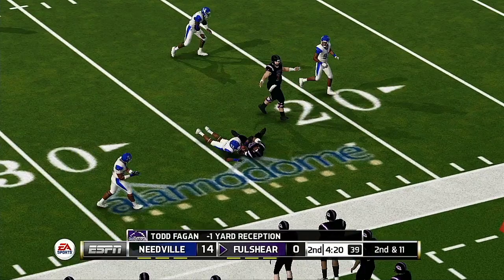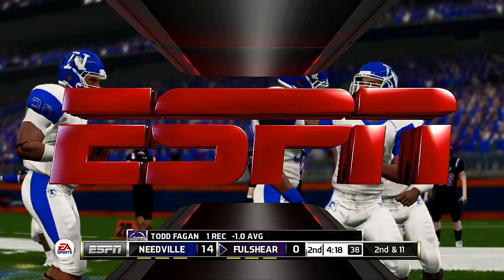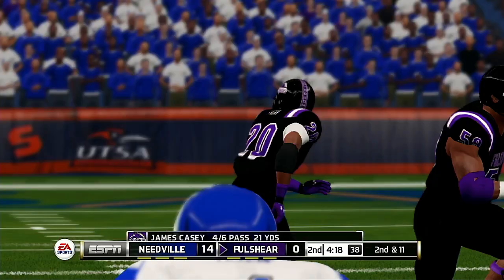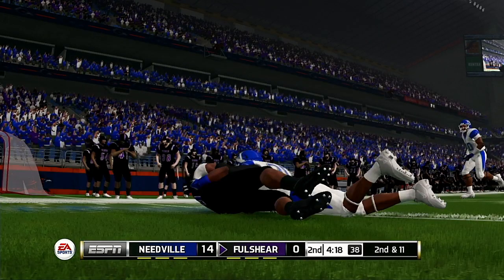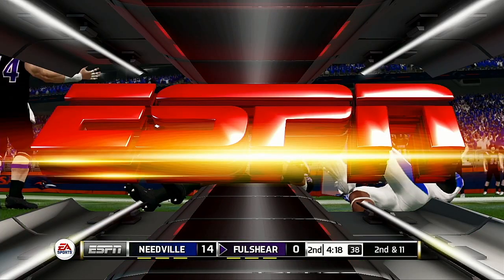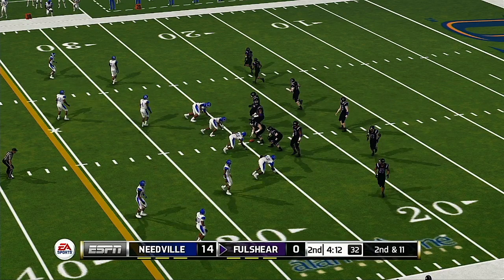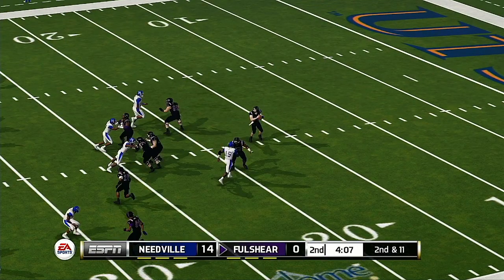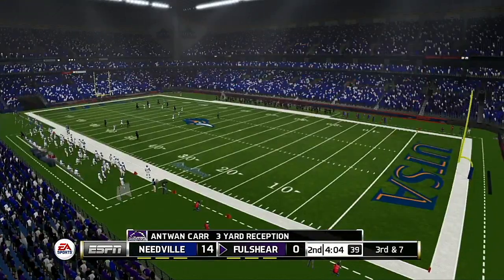Slings it. He's tackled at the 24. That'll be a loss of one. They really just didn't have any room to work on that play. The defense just suffocated them there. From their own 24-yard line, second down. He's out of bounds at the 28.